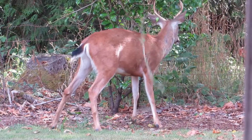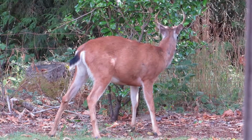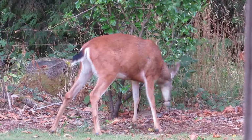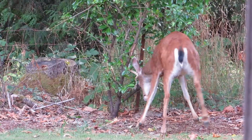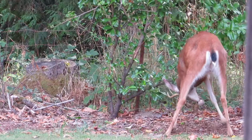Good thing that's not one of our prized bushes. We don't care. He tore off a twig and flipped the horns and threw it in the air. There you go. He's getting pretty good at it. Oh, he's having a great time. He got a lot of power. There he goes. There you can see that one hanging by his eye still. He wants to get that.